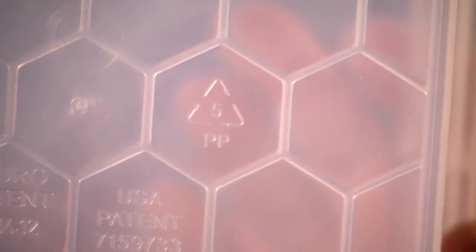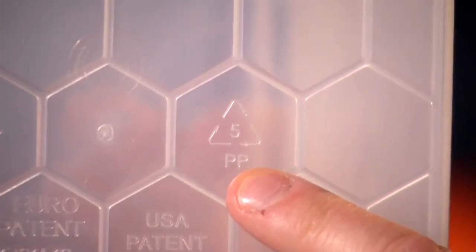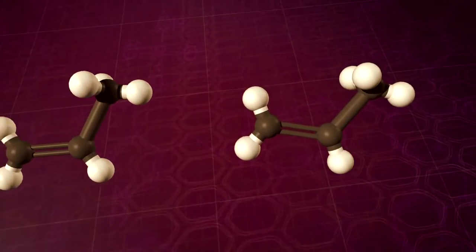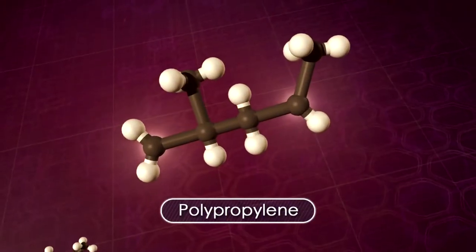So this object I have right here, this is polypropylene. This is a plastic we use on the Earth in everyday household objects, such as this plastic tub here. And if we turn it over on the bottom, we find a symbol, the number 5, that says PP, polypropylene. This is the propylene that we found on Titan, but polymerized. That means that the molecule is formed into long chains, and when these chains are tangled together, it forms a hard, clear plastic that we use in many household objects.